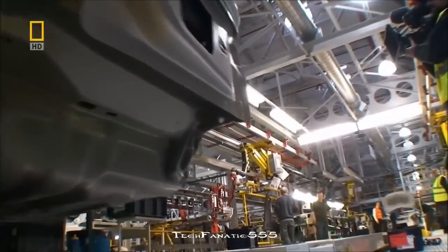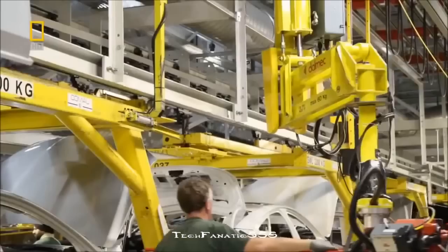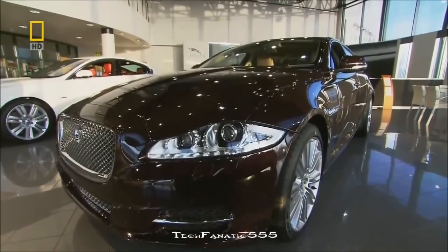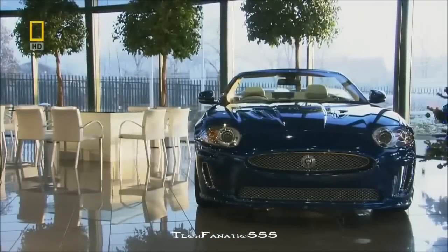20 years ago, Castle Bromwich was only actually a body and paint plant. It became an assembly plant about 12 years ago. And over the last 10 years, we've been rejuvenating the Jaguar brand and creating a new showroom for the three products that we have today. And Castle Bromwich has been at the heart of that revolution.